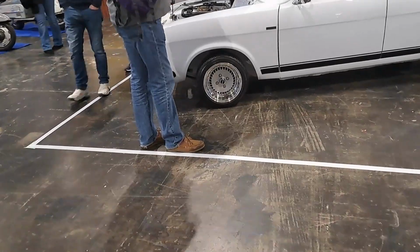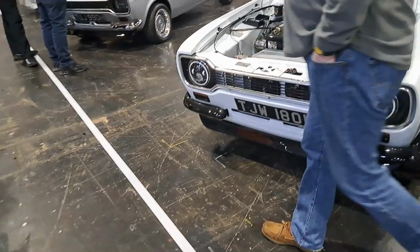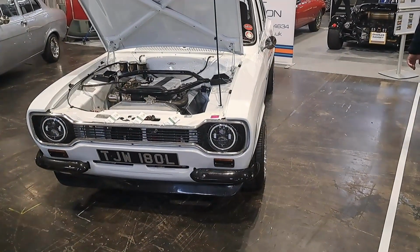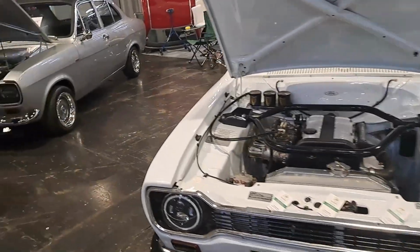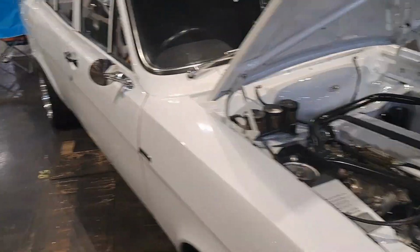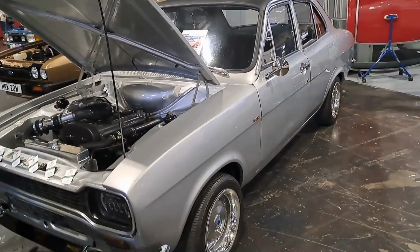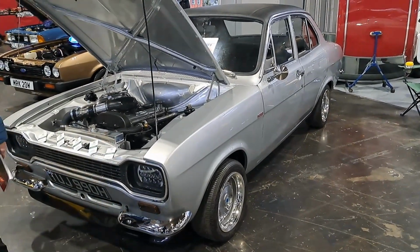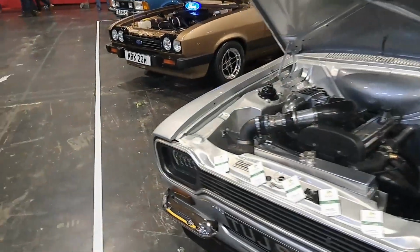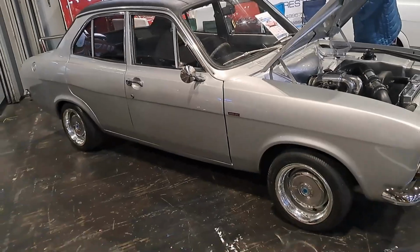Then also got some stuff down here, but this 1300 XL Escort has been everywhere. I've seen this so many times at the shows at the NEC. Doesn't even have an information sheet on it. No, it doesn't. This one doesn't. The Escort 1300 GT 1970. This one though is a 4-door with the rear handles removed, so it looks more like a 2-door. I don't know how I feel about that or not really. Not quite sure.